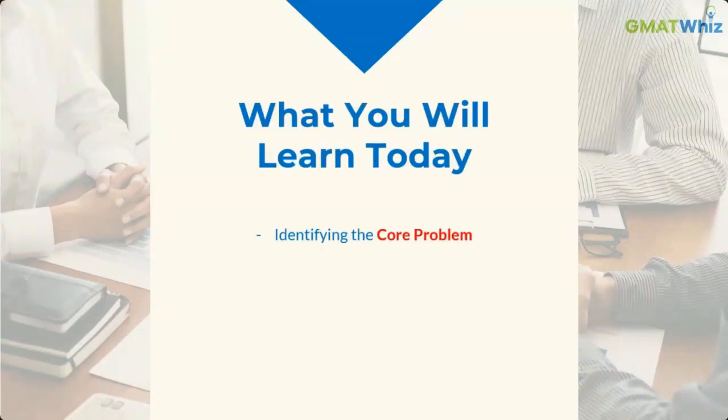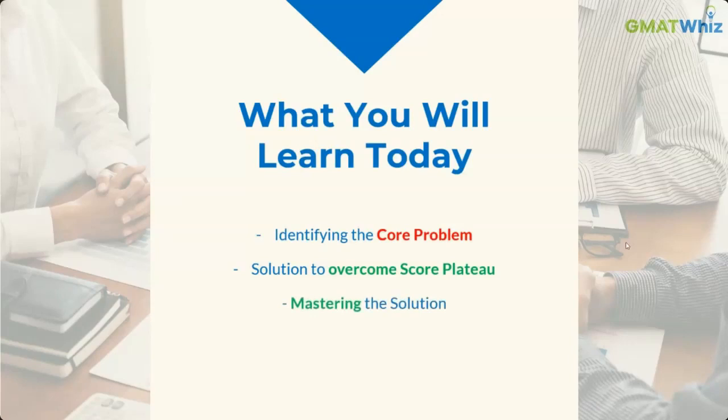What is the core reason why you are stuck with these problems right now? Then we will talk about the solution to overcome the score plateau. So we'll talk about the problem, then we'll talk about the solution, that okay, how do I go about overcoming the score plateau? Then once you know the solution, we are going to help you understand how to master the solution.